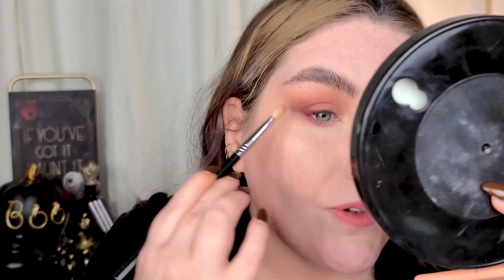Looking good. I'm going to go back to my E25 and just soften things out a bit. And then clean this little brush off, and on the inner little part right here, I'm going to take a little bit of Tantric. Just for a little bit of daytime glitter.